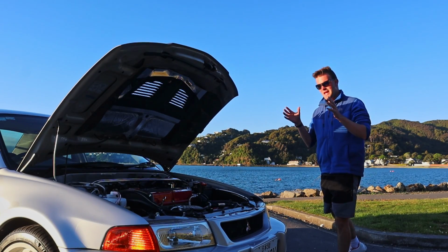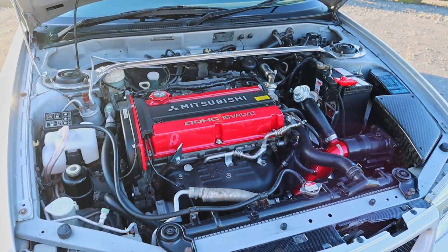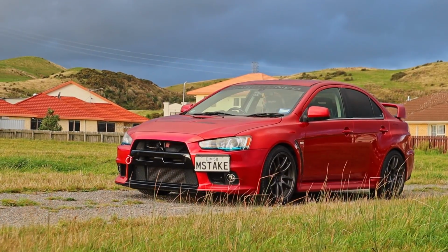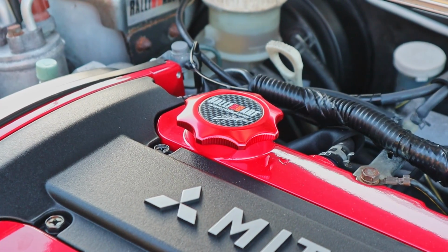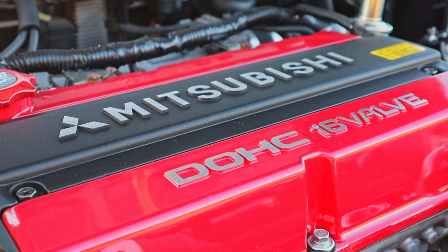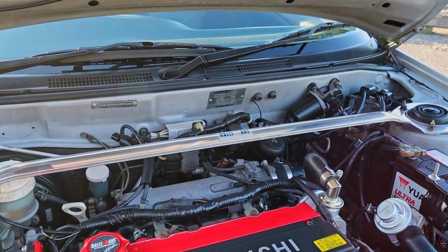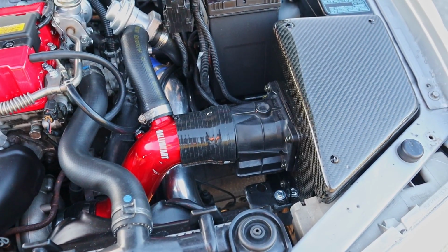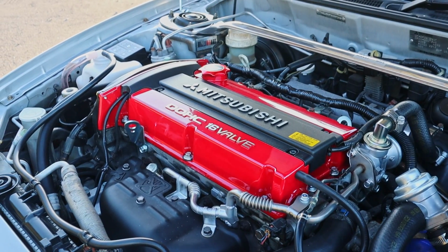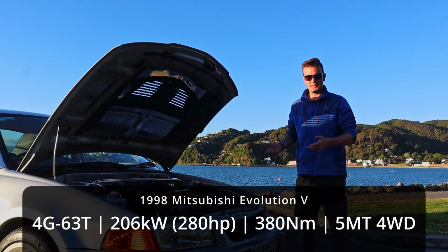The engine is a 4G63. It is a 2-litre turbocharged engine. It was used in pretty much every Evo up until the Evo 9, after which they switched to the 4B11T. This particular one is stunning under the bonnet. It's had a new valve cover, a whole lot of new hoses everywhere, a Ralliart strut brace, a carbon fibre Ralliart cold air intake down here with a blow-off valve and everything, along with an aftermarket exhaust.